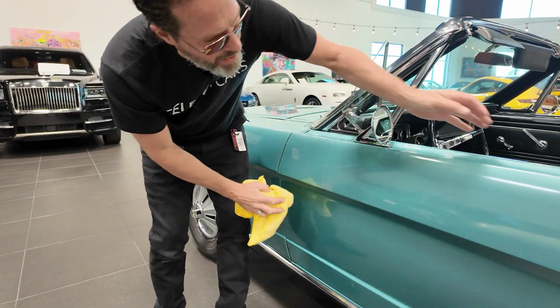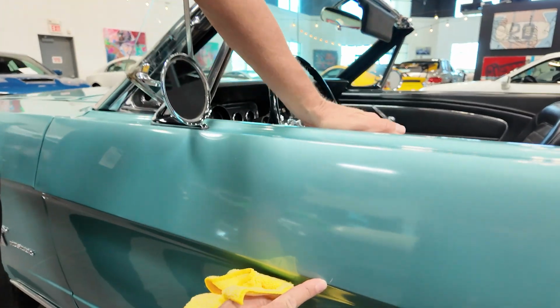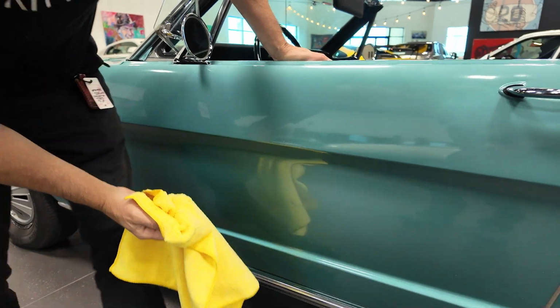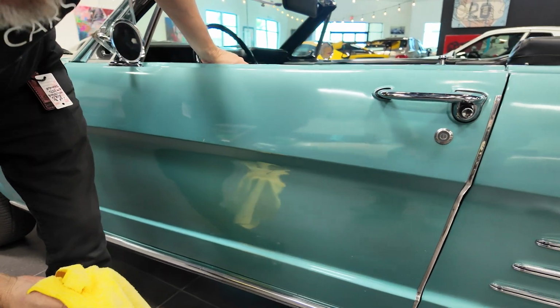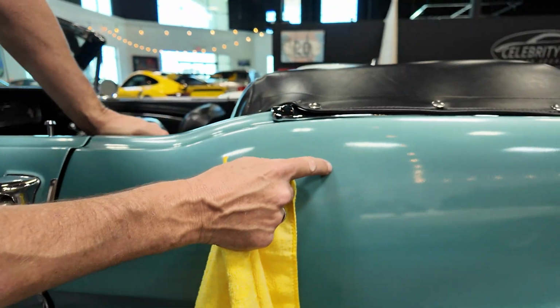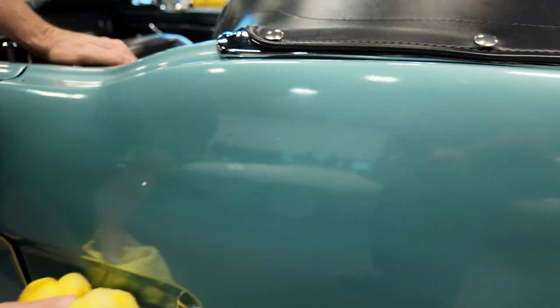Okay, now, just a scratch right here in the middle of the door. It's a shame, is what it is. And that was some crud. Okay, and then let's get the chips out of the way. There's one right here, unfortunately. And then there's a really small one right there. And I think that's it.